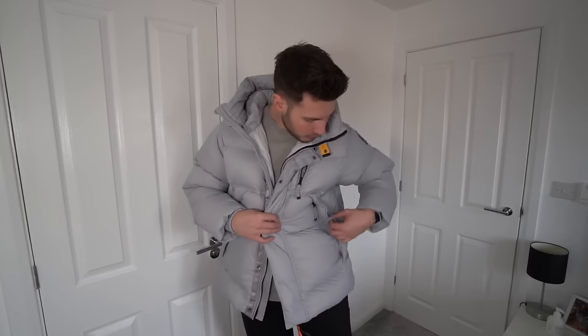I don't know if I could get away with maybe a size large. Obviously in jackets you don't want them to be too tight because maybe you might want to wear a hoodie underneath, but with jackets like these you tend not to wear something underneath because the quality of the down in the jackets is like really, really high. So even if I just wear this for like 30 seconds in here, I'm going to be roasting. I'm going to be really, really hot.